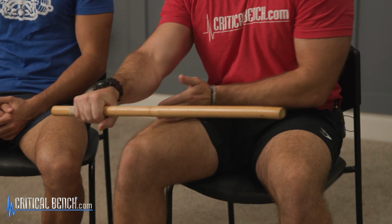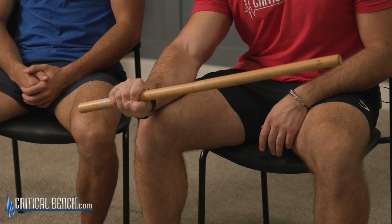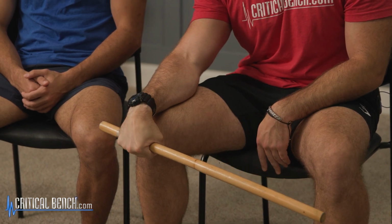All right. So what I would do is take your tennis racket or whatever you have, if you're playing pickleball or tennis or golf, and stabilize that forearm and work on those extensions, really feeling that nice burn up and down the forearm, trying to get that full range of motion.